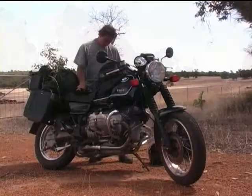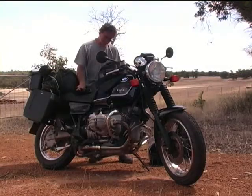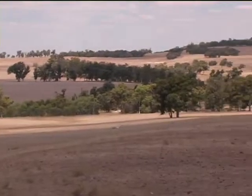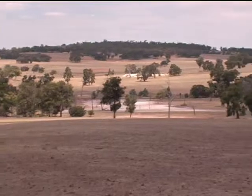Well, we haven't gone far yet, still yet to get to Brookton. That's our scenery at the moment. Around here, getting a bit more barren compared to where we were before.